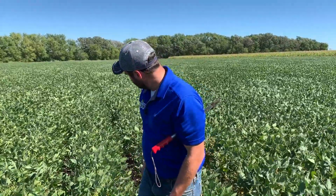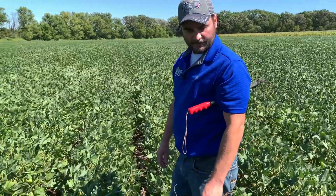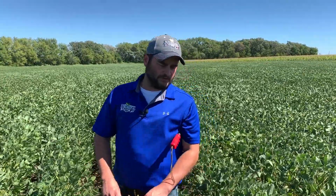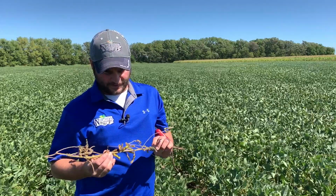That one is a little bit tougher to manage. We got wide rows out here that, if you look at it, they didn't completely close the row in most spots, but that's going to help us avoid some white mold issues. But just work with your Northern Country agronomist and see if there's anything we can do to battle both of these diseases.